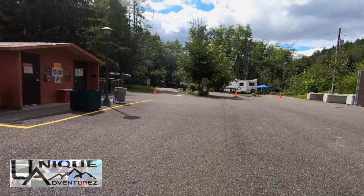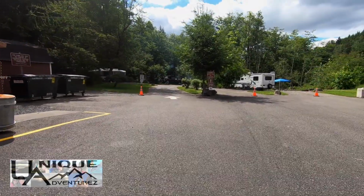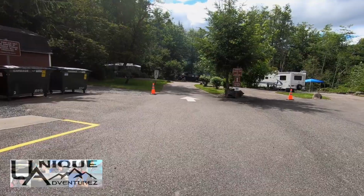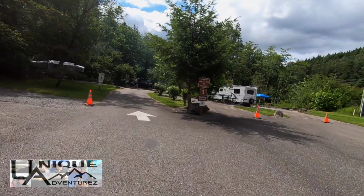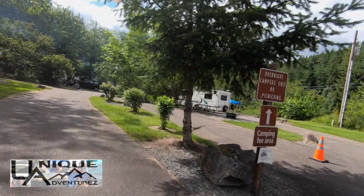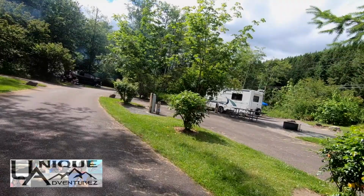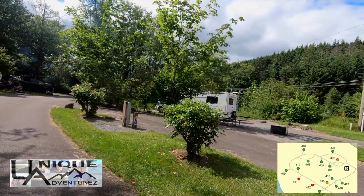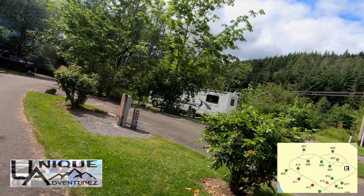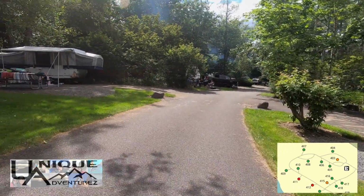We've got bathrooms here on the left hand side, and you can also buy your firewood and stuff here. We're going to come down here. These sites have double pull-throughs. This is a disabled site on the right hand side, 403 and 404. On the other side, 404 is not a disabled site, but it is a very long pull-through.